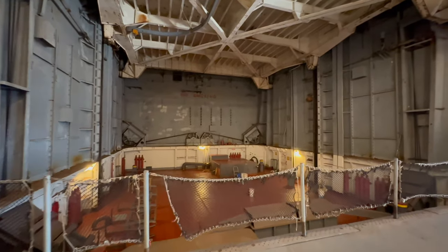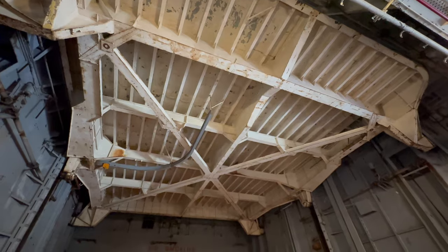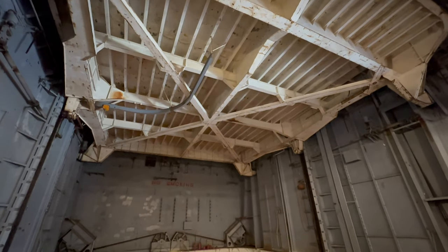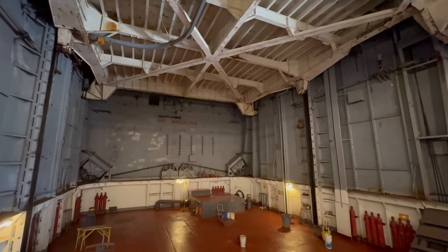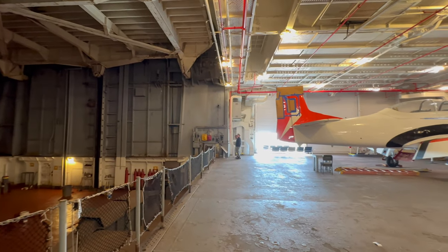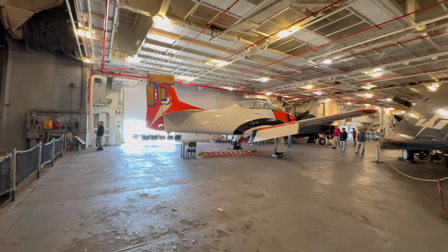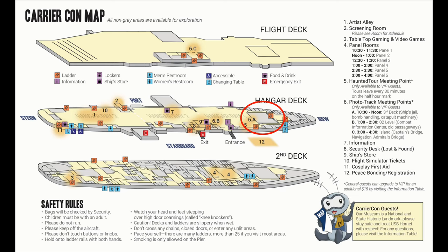This is one of the ship's original aircraft elevators, used to lift planes from the hangar deck up to the flight deck. Imagine this whole platform moving with the weight of the entire aircraft on it. We are moving forward to the anchor room.